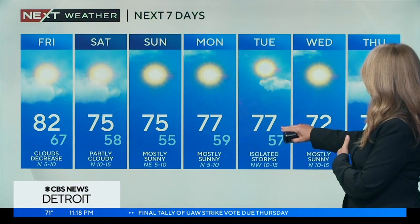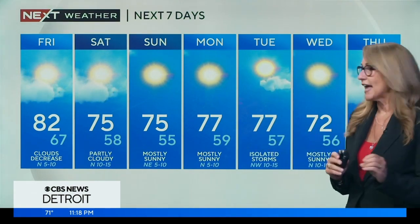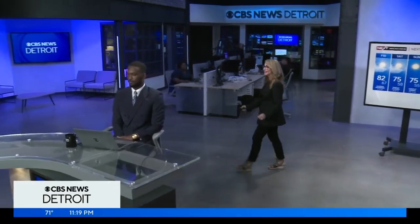Expecting to see lots of sunshine for most of the week. We do have a slight chance of some isolated storms moving in on Tuesday, but we're expecting very comfortable temperatures and lots of sunshine for the weekend and for most of next week. And we are going to see those storms moving out again tonight. So again, don't drive through any water.